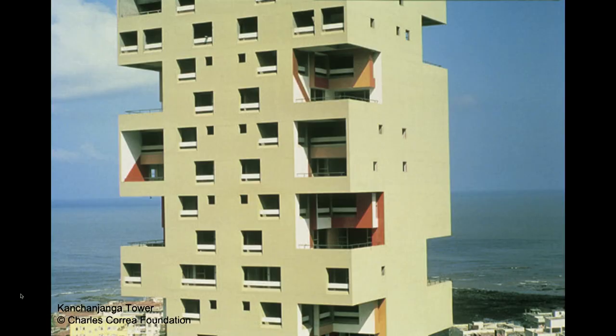I love to look back at the great Charles Correa's Kanchenjunga Tower, which of course was designed around natural ventilation and really driving air through these residential units because of the innovative use of this double height exterior patio in each of these units.